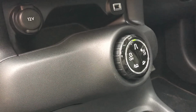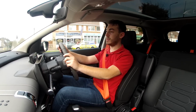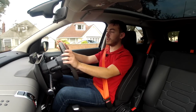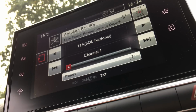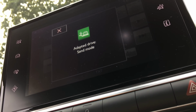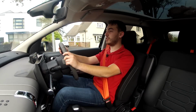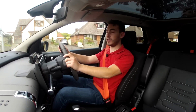But also featuring in this Rip Curl model is grip control. This is the only model in the range that you can have it, and it's the same as what you'll find in the Peugeot 2008. Whilst this car's front-wheel drive, grip control can electronically manage the levels of grip beneath the car, and you get a series of modes here for like snow, mud, gravel, etc. to give the car extra grip when maybe the weather would rather you didn't make as much progress as you want. Clearly this car is not an off-roader by any stretch of the imagination, but let's not forget that a front-wheel drive car won the Dakar Rally this year.